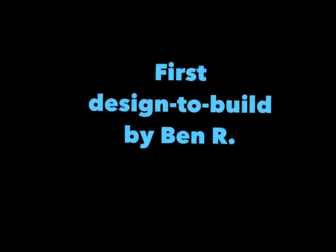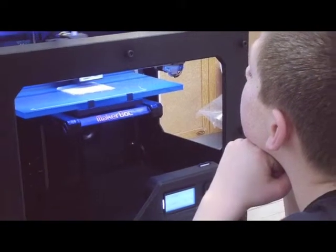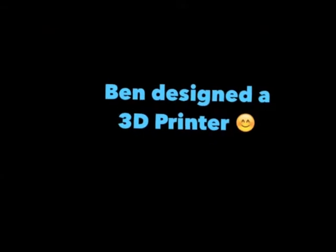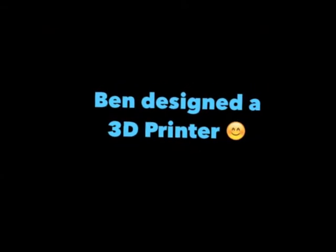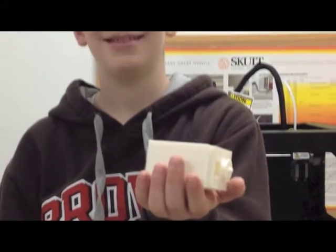Ben's first design to build is a little bit different and a little bit clever, and he enjoyed watching it build every step of the way. It took about an hour to build. He designed a 3D printer, which was very clever, but he was at the time enthralled with the process, and I wanted to make kind of a mini-me model of our printer. And here's Ben with his design printed.